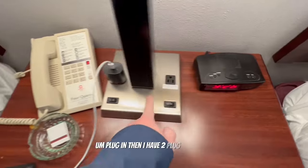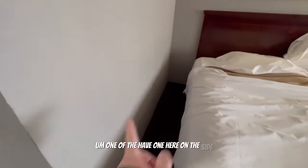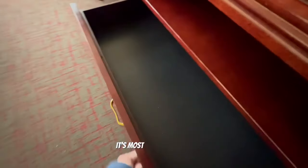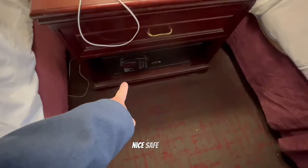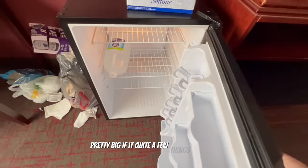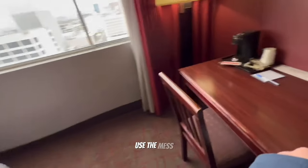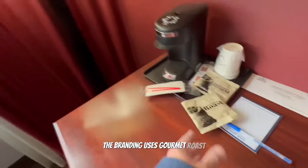Plugins, they only have 2 plugins, no USB. Wonder if they have one here on the side, no plug over there. You got your flat screen TV. There's no simple drawers. You got a safe under here, nice safe there. You got a nice huge fridge. This was nice. It's pretty big. It fit quite a few things, which is a plus. You got a nice desk. Excuse the mess. You got a pen, paper, coffee maker. The brand they use is Gourmet Roast.